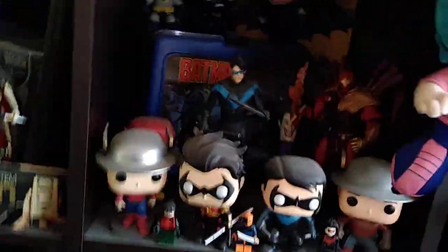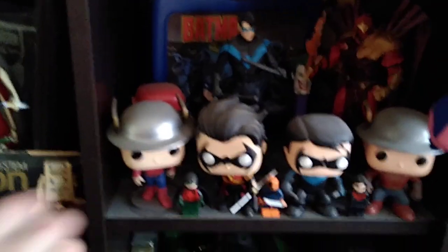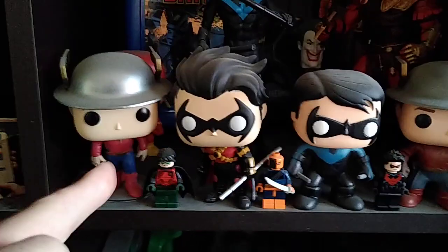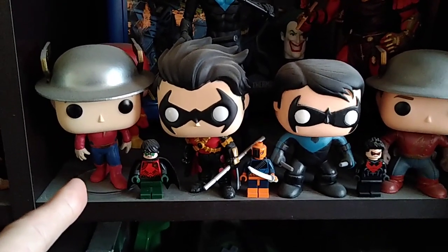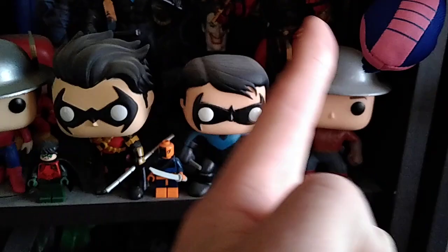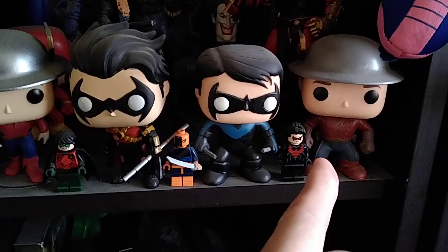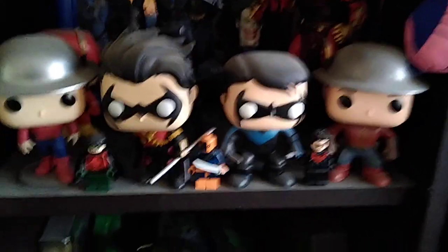Got some Intellivision games. And then in this shelf, it's kind of all like comic book superhero themed, as if you couldn't tell. Let's see. So we got Jay Garrick Flash, Flash of Earth 2 or Earth 3. I think it was Earth 2. This is Tim Drake Red Robin, Dick Grayson Nightwing, and then that is when Zoom impersonated Jay Garrick Flash in the Flash CW TV show.